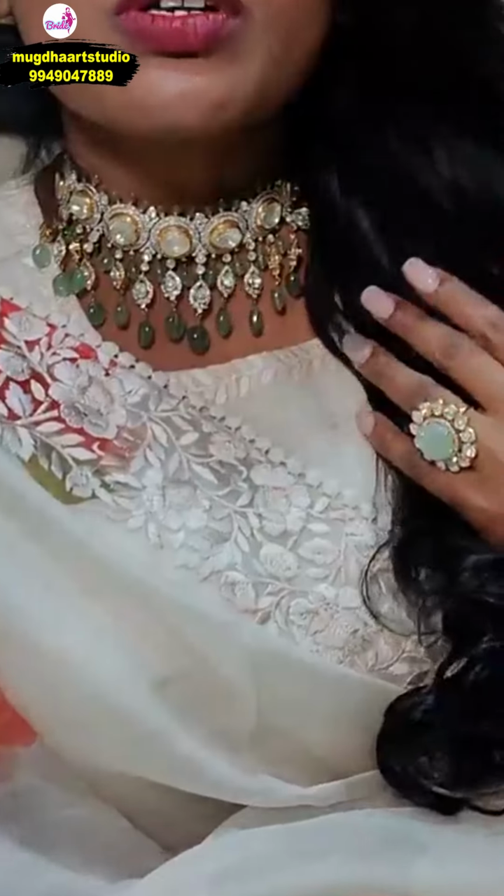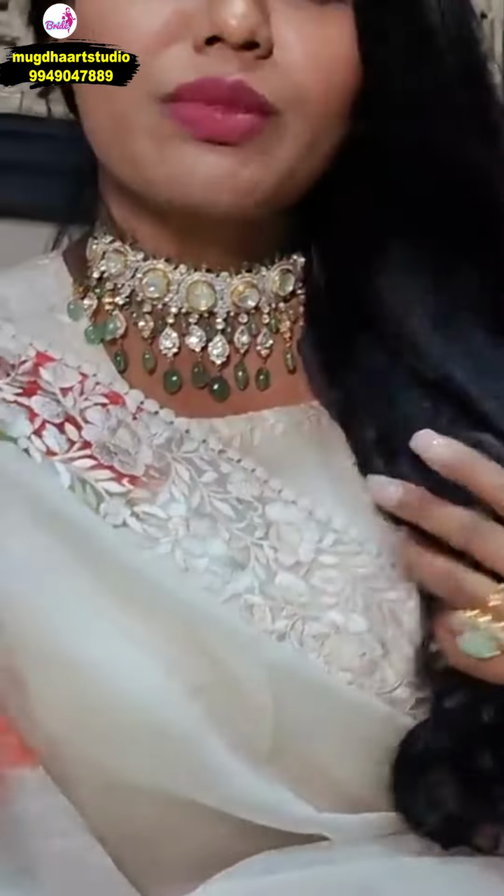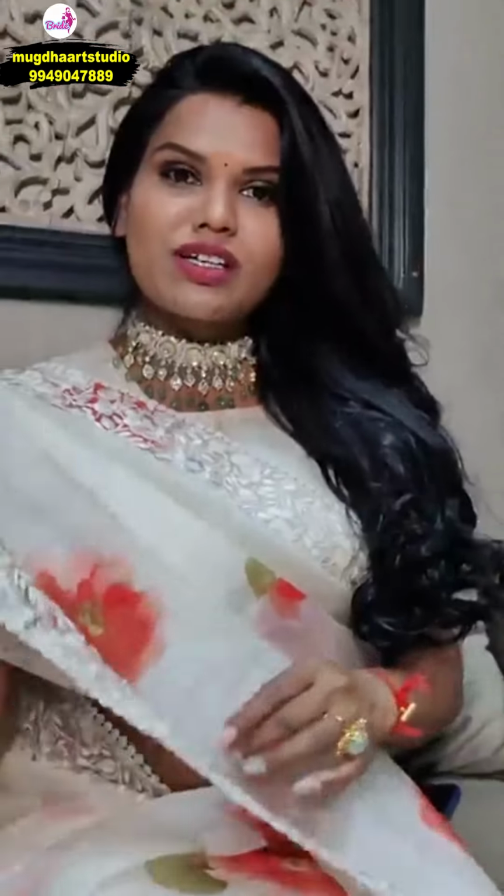And coming to the jewelry, it's a beautiful jewelry from Pavanmo Jewelers only. This is how it is. I wore a pachi neck piece with diamonds all across. Very beautiful neck piece. And saree, it's a floral organza. Let me show you the saree.